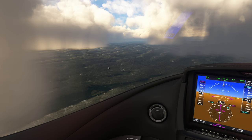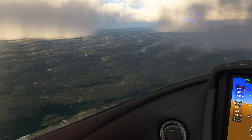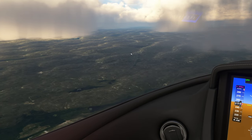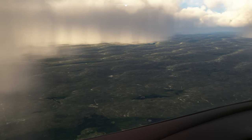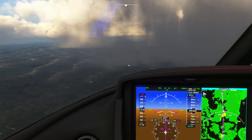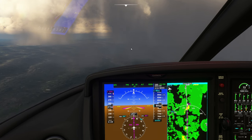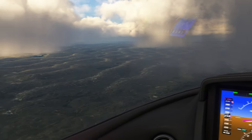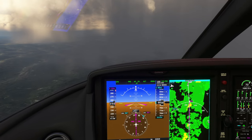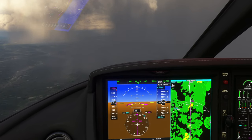Alright, so we got a little bit of a pocket here. You can see sand hills. It's just dune after dune after dune that's been grassed over. This little pocket here just keeps getting bigger and bigger and starting to just set. Right over Alliance.